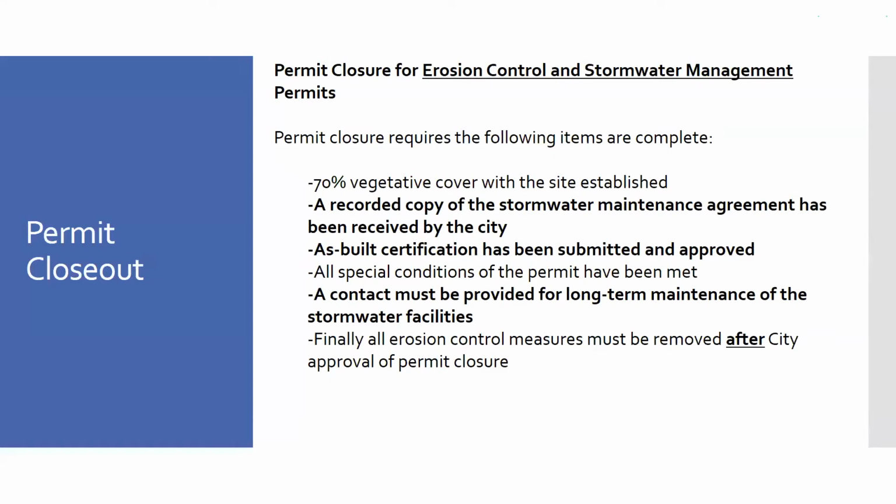For erosion control and stormwater management permits, so these are permits where there are permanent stormwater measures being constructed as well, we require the same things, and then the additional things that we require are bolded here. So a recorded copy of the stormwater maintenance agreement has been received by the city. At this point, we would have gotten that earlier in the process, so anticipating that that's not an issue at this point. We would require an as-built certification of the stormwater practices. And then we have to be provided with a contact for long-term maintenance of the stormwater facility. So that would generally be the owner, for example.